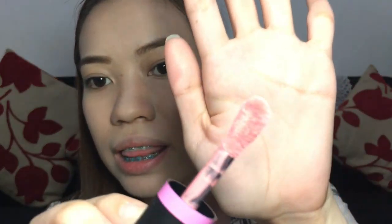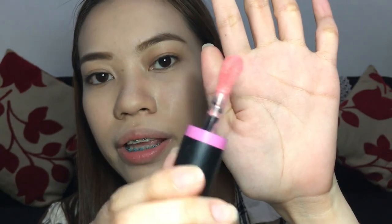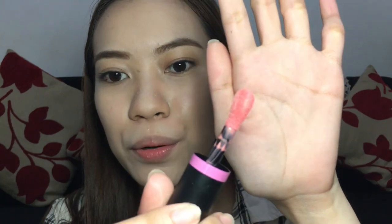Ayan. Open natin siya. It has a very big applicator. Kaya kailangan dahan-dahan ka lang maglabas, kasi kapag binigla mo siya, matatapon yung ibang products. The applicator looks like this. Ayan. Sobrang wide niya. So mukha siyang parang kasing lapad ng finger mo. So, the purpose of that is para kapag nag-dab ka ng just one, it would be enough for your cheeks. So that's the purpose of this one.